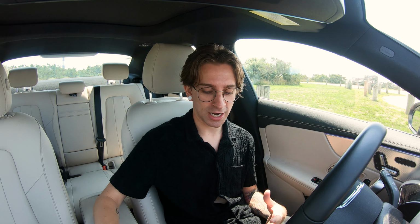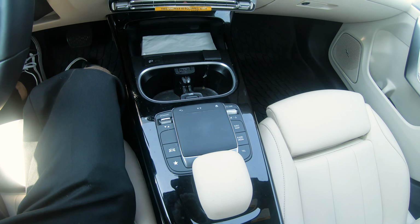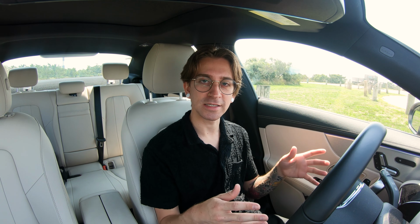They even have this little trackpad in the front over here where you can control the screen from. But yeah, really nice interior. I haven't really tested the sound system too much, but from what I have heard on the radio, it does sound pretty good. Very nice interior, very comfortable. The leather feels really nice. You almost have a perforated texture on the leather at the dash, but design-wise, looks really nice in here. Zero complaints from me on the interior.